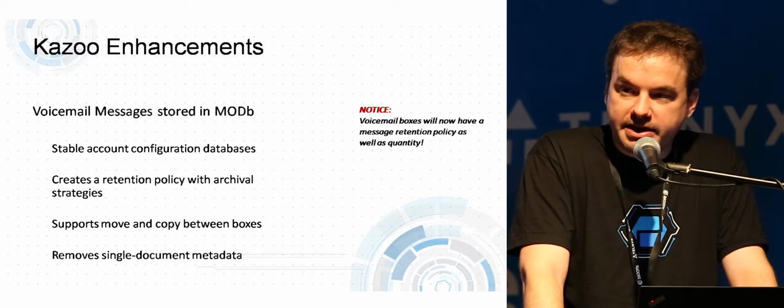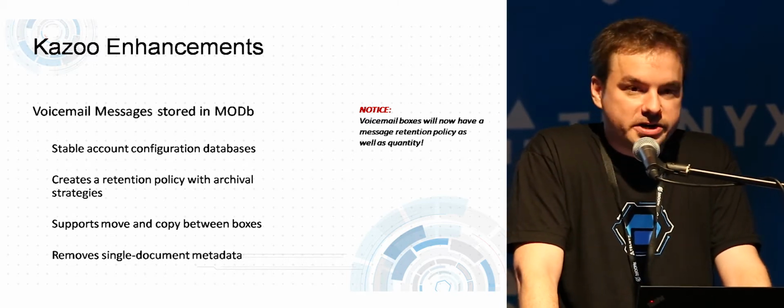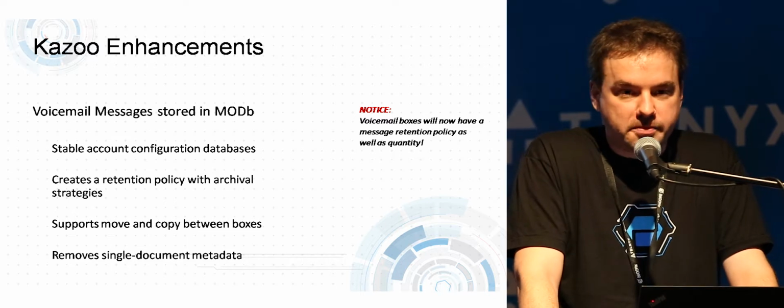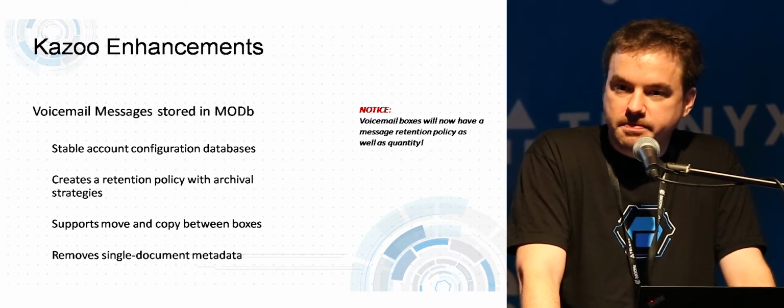So we moved all that metadata now into the actual audio file that's stored in the MODB, which means that we can now move and copy them and archive them very easily, and they carry their metadata with them. So the only note here is we had to do a bunch of backflips on V1 API in order to keep that backwards compatible, and we'd like for you guys to just double check and ensure that there's no inconsistencies there if you've got some kind of integration with the voicemail message system.